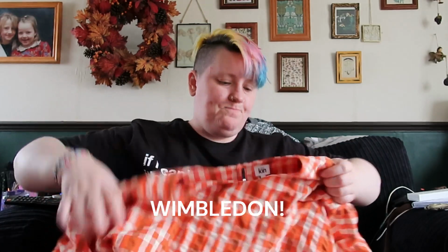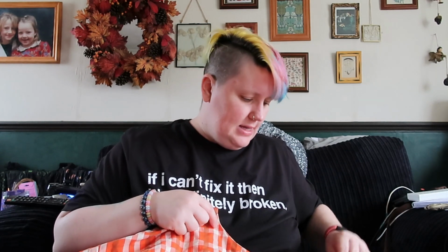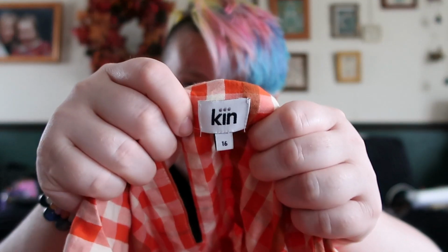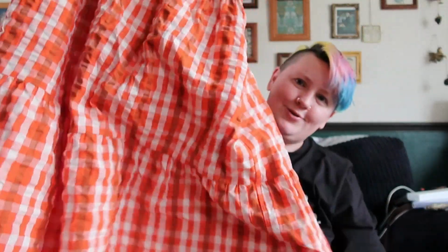But I got this in the Heart Foundation near my sister's in Wembley, and this was brand new with tags. Or did it have tags? No, it did not have tags, but it's brand new basically. And it's in a size 16. Yeah, it's the most amazing orange check, and it's a tiered smock dress with pockets, and it's beautiful. I felt so pretty when I wore it, and it just felt really nice.